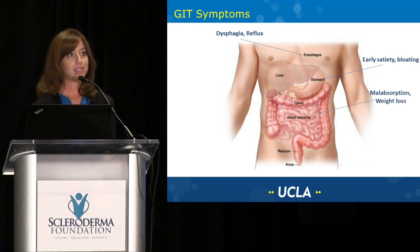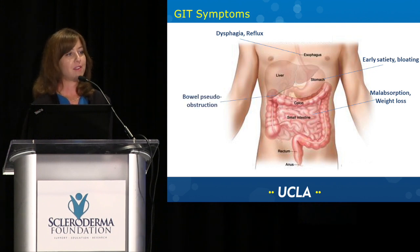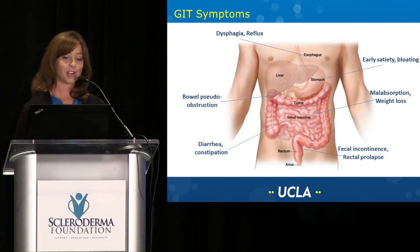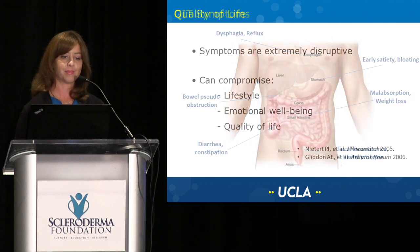When the small intestine is involved, you can have malabsorption, which can lead to weight loss. And when the colon is involved, you can have episodes of pseudoobstruction, as well as diarrhea, constipation, or even both. And then finally, when the rectum is involved, fecal incontinence can occur, as well as rectal prolapse.